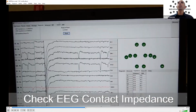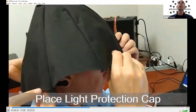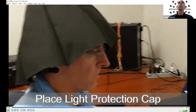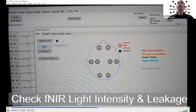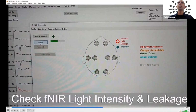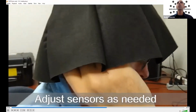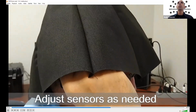And when we're done, we can check the impedances just as we did earlier, and then we cover the headset. This is this little cover, and we're developing a prettier version of it. It protects us from the ambient light in the room. Then we have an embedded signal checker, so we will run that test. That will tell us if there's light leakage from the outside and whether the light intensity is sufficient for the measurements we're trying to do. In this case, sensor T4 had some light leakage, so the subject is adjusting that sensor using the tool to make sure that it's sitting more stably on his head.